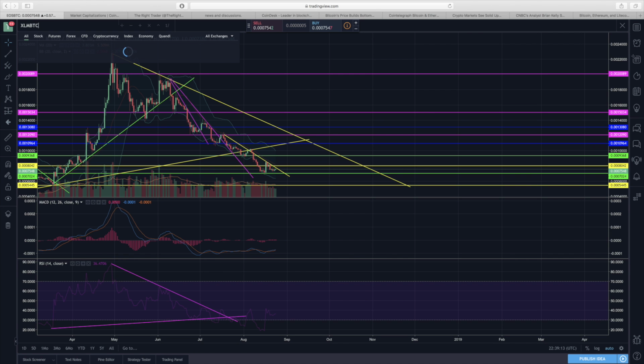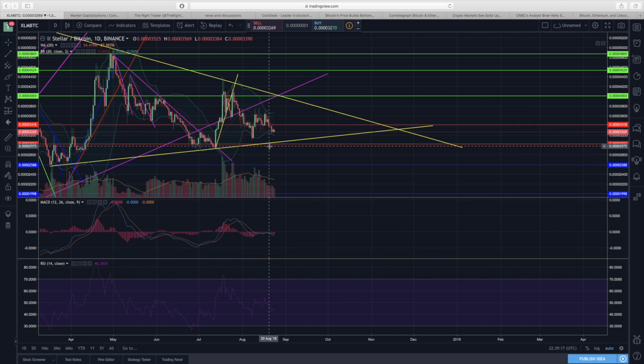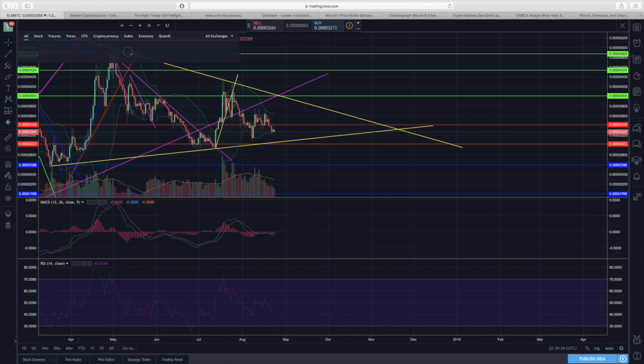Let's go ahead and take a look at Stellar Lumens now. Going to take a look at the Binance chart here. Stellar Lumens still holding in this range pretty nicely. Did experience some weakness, but we're still uptrending, still in this range, and I think that's what really matters here. So as long as we're able to stay above this yellow uptrend line, I think that we're still doing pretty good here for Stellar.